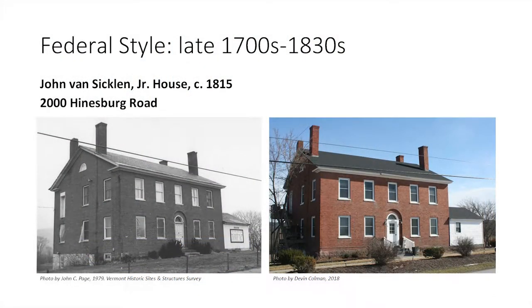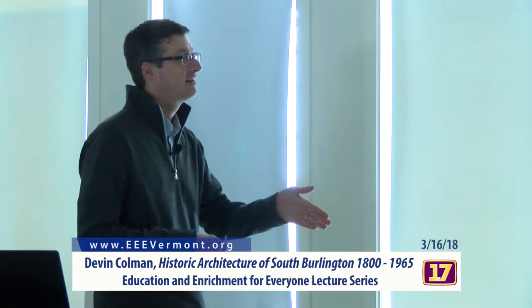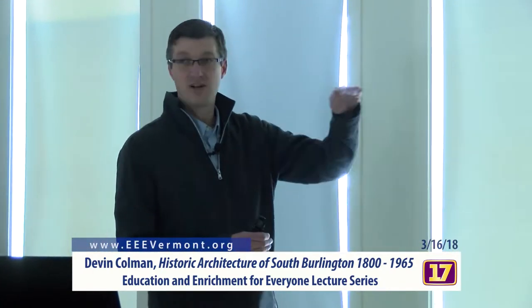Then getting more into what I would consider high style federal, this very prominent building on Hinesburg Road. And I meant to point out on the historic maps, even back then in the 1800s, there's a very strong series of essentially parallel lines, north-south roads: Route 7, Dorset Street, 2A, Hinesburg Road. That north-south route is where we find a lot of these buildings. The main east-west corridor was the Winooski Turnpike, which is Williston Road today. That was the main link from Burlington to Montpelier. So a lot of north-south traffic and just one primary east-west road.